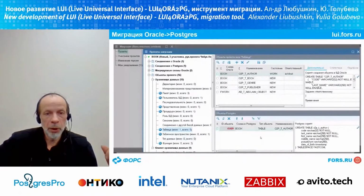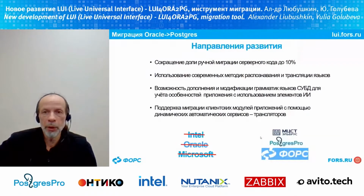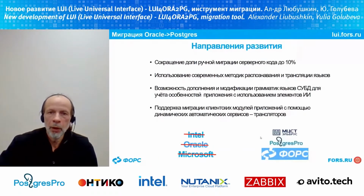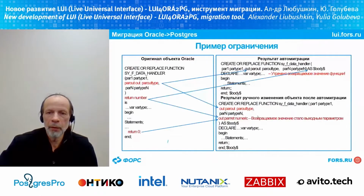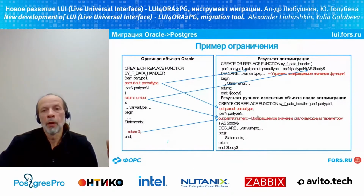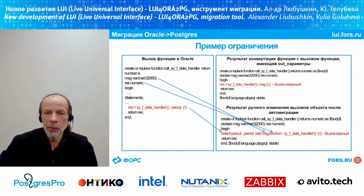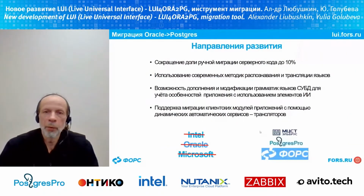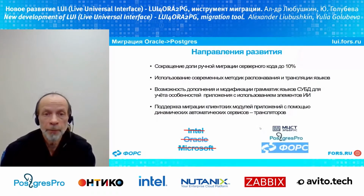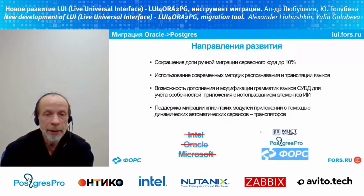As for the product development for migration, we would like to cut down on manual migration by 70% for the server code due to the use of modern programs and certain other tools that we have right now. Do you remember the examples that I brought forward earlier, where we have to substitute all the incorrect calls with proper ones? Here we, of course, need to think more about SQL grammar, and we should also add some practical grammar. Then this kind of auto migration will be feasible, but with much less participation of people.